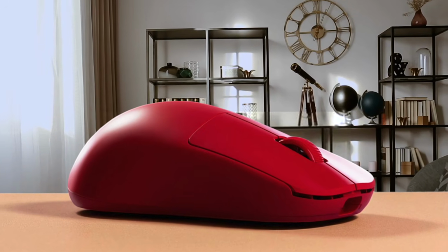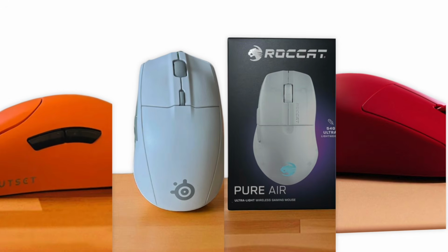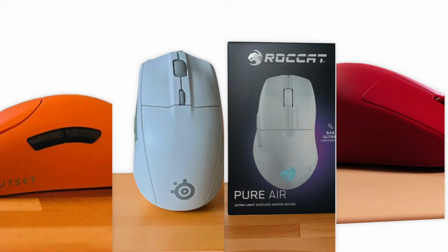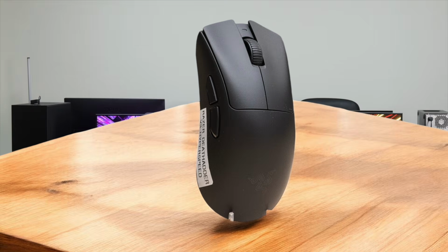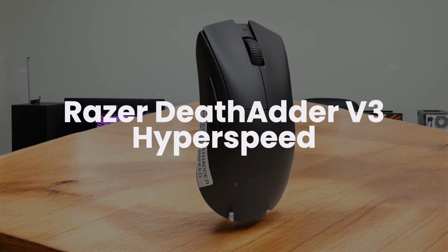If you're wondering which gaming mice for CS2 are worth your money, stick around. After we run through each product, I'll give you my personal take. Would I buy it or would I skip it? No fluff, just my honest opinion. Let's get into it. Razer DeathAdder 5.3 Hyperspeed.